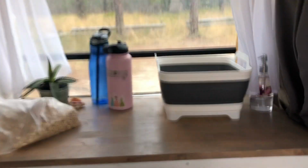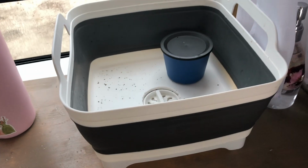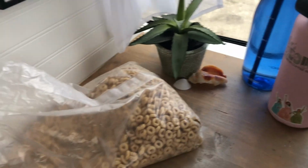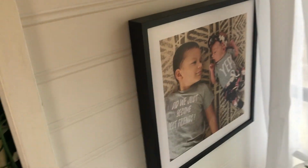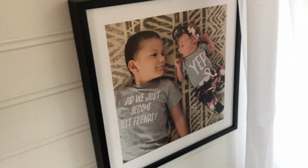Alright, so we have our soap here. Right here's our soap and our sink, which is filthy right now with tea leaves, and that is my tea, which is now empty. We have our water bottles, a nice plant, and some shells we got from the beach here in Florida. And Levi's munching on some Cheerios right now, so those are out. And of course I got a picture of my beautiful babies. This is one of my favorite pictures of them.